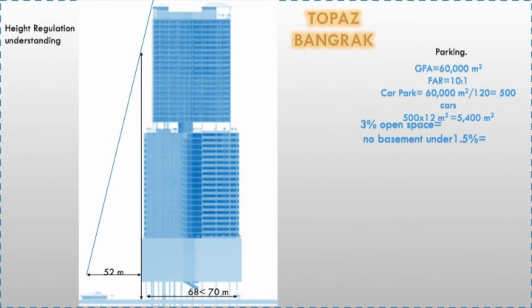Regarding the rules and regulations, here's the chart for the rules and regulations. I'll be using the south or the western road as the one that I will drop the shadow from, so I could get as much as 52 meters away from the main road on the east side. And I made sure that my building is not more than 70 meters in width, so that I can use only one setback rule.